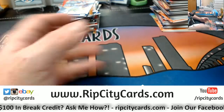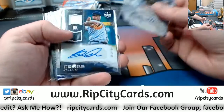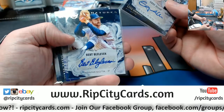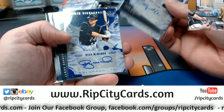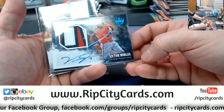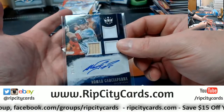We have got autograph recap. Greg Allen, Cleveland Indians. The Gohara of 199 dual relic for the Braves. A Bert Blyleven for the Twins. Interesting card. Ryan McMahon, Rockies rookie autograph. The nice Robles to 15, three-color patch autograph for the Nationals. And a nice Garciaparra for the Red Sox to 49.